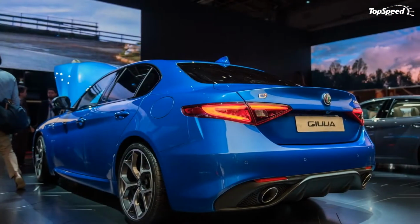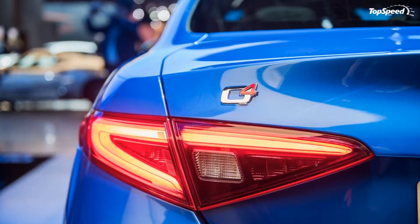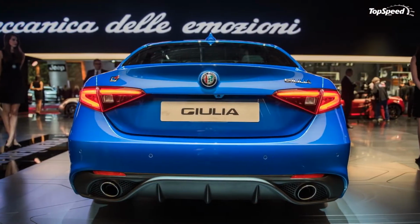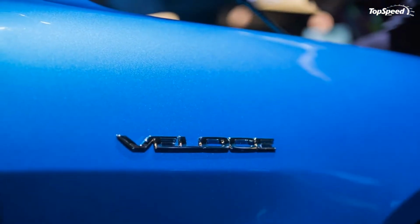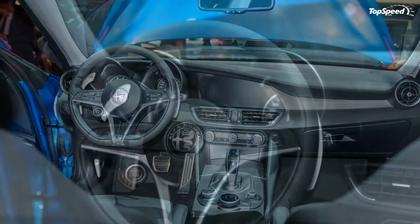With these two new models, it has become pretty clear that Alfa has quite literally worked backward as far as releasing models. The brand started out balls to the wall with the Giulia QV and its 505 horsepower 2.9-liter V6, and then it announced the entry-level Giulia. Now, we're getting the middle of the spectrum with these new gasoline and diesel powertrains.